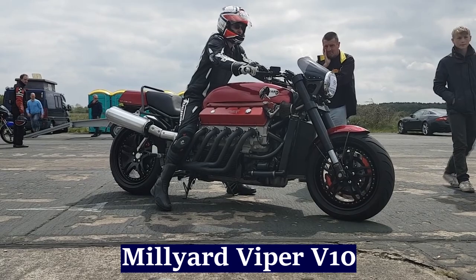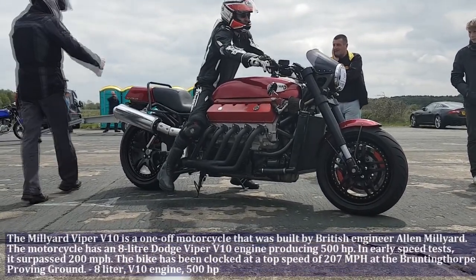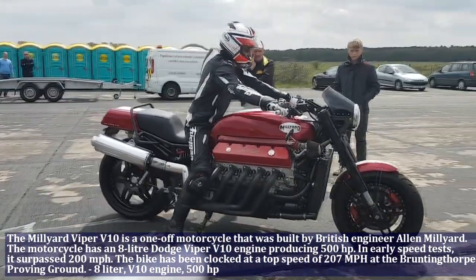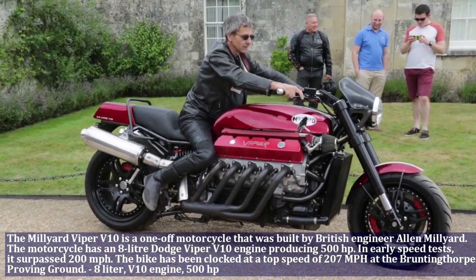The Millyard Viper V10 is one of the motorcycles built by British engineer Alan Millyard. The motorcycle has an 8-liter Dodge Viper V10 engine producing 500 HP. In early speed tests, it surpassed 200 miles per hour.